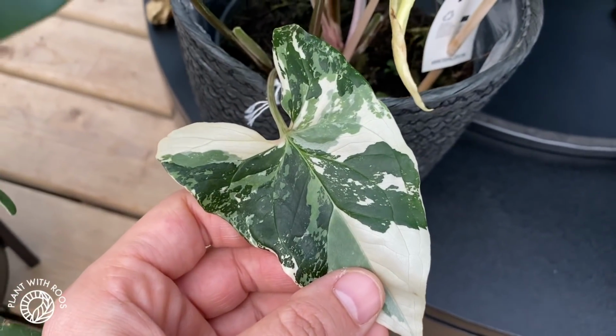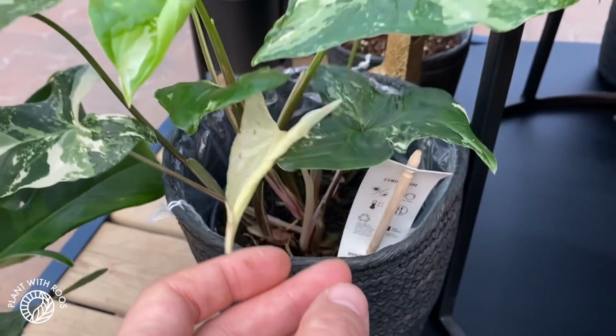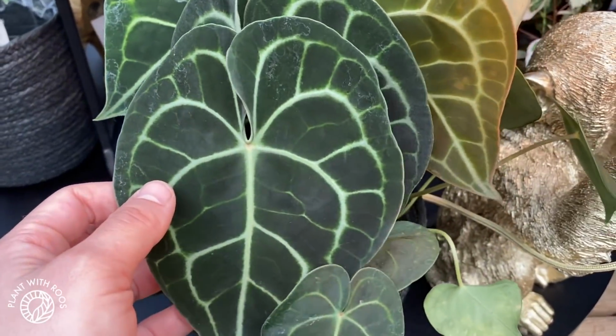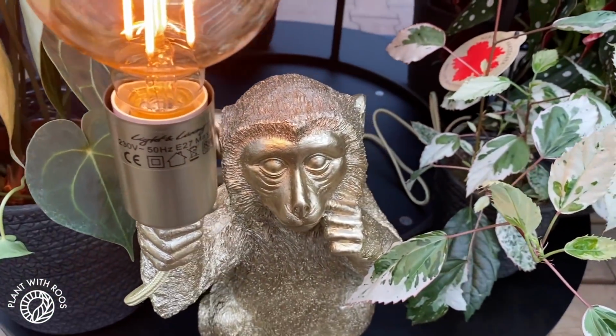I love leaves like this that are artsy looking. And there's a full white one. Oh, it's getting away from me, but it's unfurling. Here's a clarinervium with beautiful leaves. And another monkey holding a light.